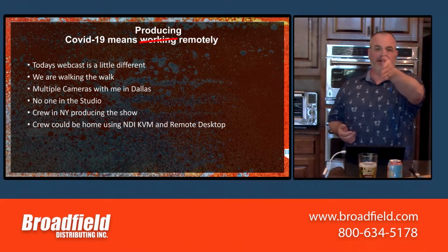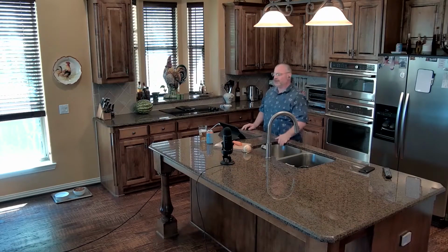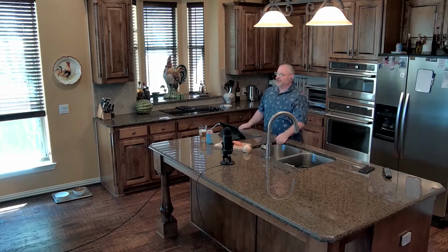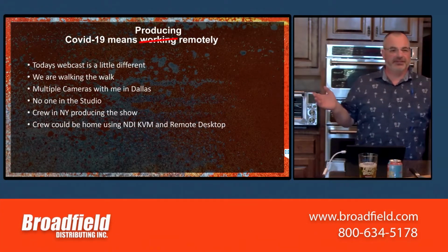So we've got a NewTek PTZ1, and over there I've got a BirdDog P100. We've also got some BirdDog and NewTek encoders, decoders thrown into the mix for a couple other things. But I'm working here remotely. The guys are in the studio. There's nobody in the studio, so the studio is completely empty.